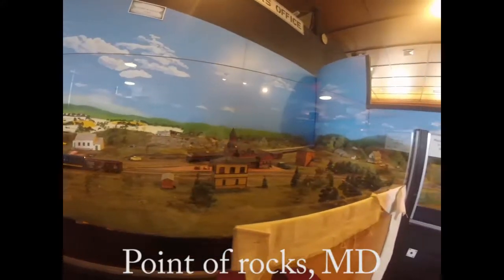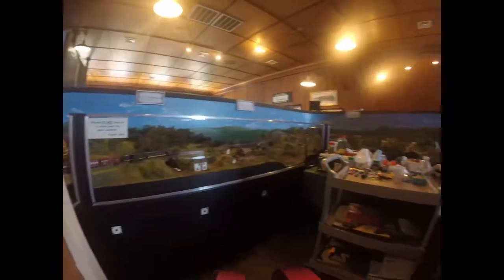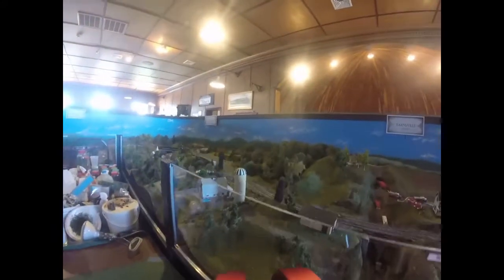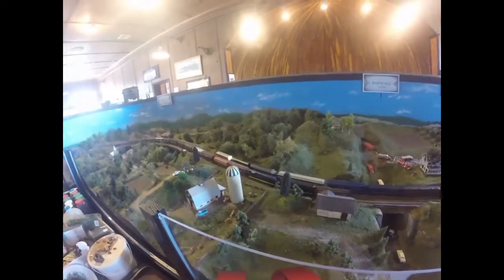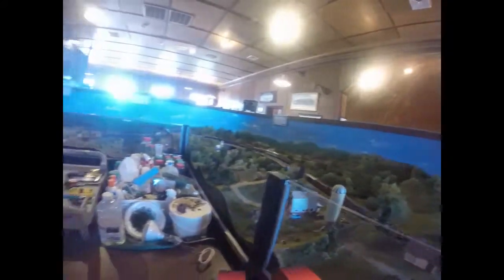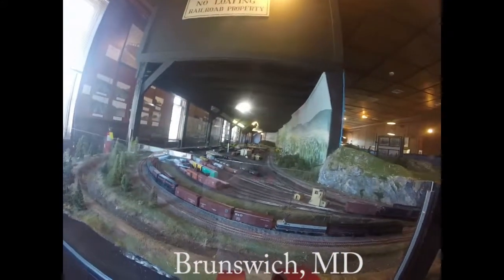Hey, there's Point of Rocks. That's Point of Rocks right there. Sorry if the camera's a little wobbly. I have it on my stabilizer. So I'm going to go down here because this is all new to me. Oh my gosh, look at this. This is Brunswick, guys.